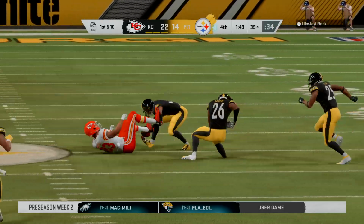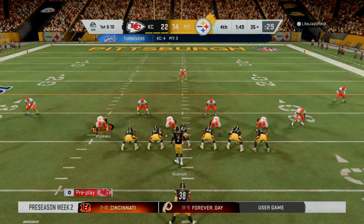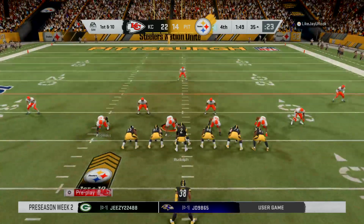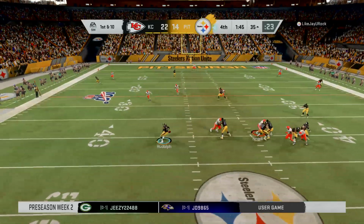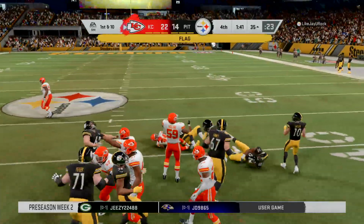We have seen this before, and we know coaches preach about this and work on it all the time. Catch the ball. You know there's going to be some traffic somewhere. They've got to put it away and secure it as they try and get downfield. Rudolph following the fumble recovery. Oh, no, he lost the football. And I think the Chiefs have it. They do.